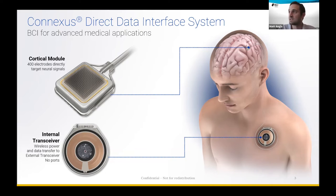To make a device completely wireless is a big breakthrough, as many of you know. First of all, just being able to productize a system that is better packaged for long-term everyday use would be a huge advantage.